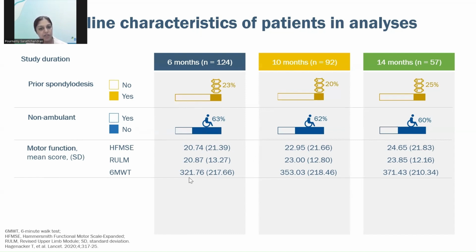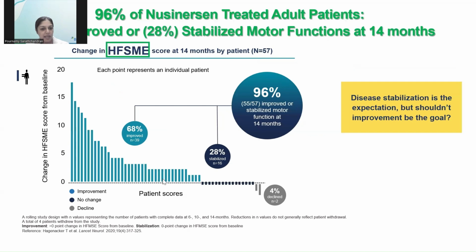And looking at the functional score also, they documented the functional score and looked at the improvement at 6 months, 10 months, and 14 months. And they found out that 96% of the patients improved or stabilized the motor functions. So untreated, all the patients would have declined because spinal muscular atrophy is progressive. So a stabilization of the motor functions also is an achievement, but a vast majority, 68%, had significant improvement in motor scores, which was really reassuring.